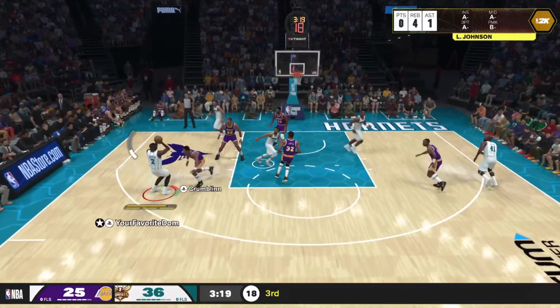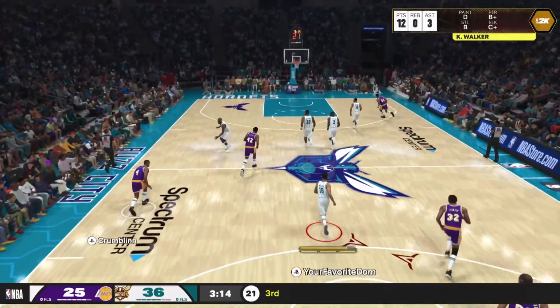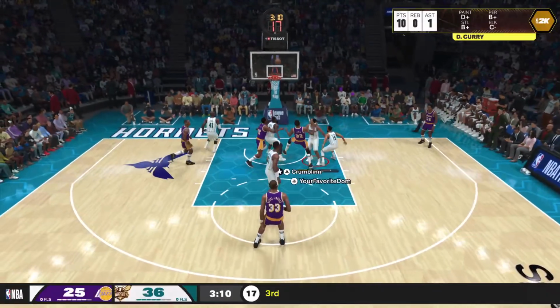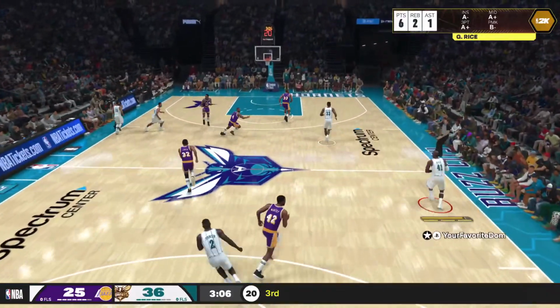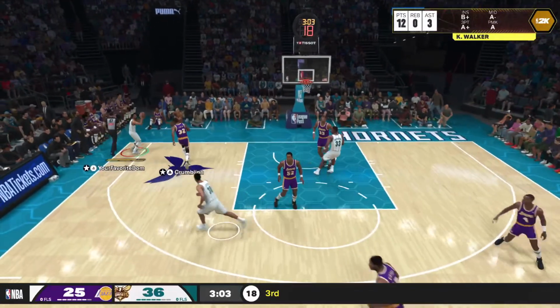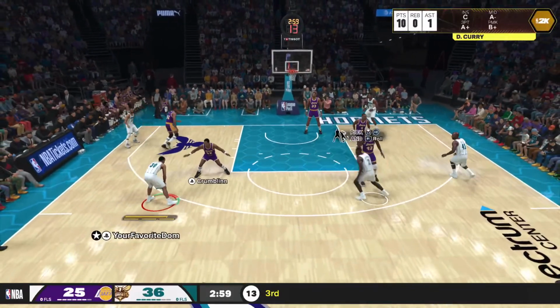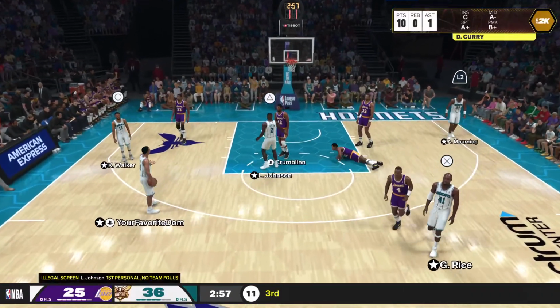The kick out to Johnson. Abdul-Jabbar with a rebound. Outside Johnson. Looking to get it going. Hornets with the rebound. Pass to Walker. Outside Curry. And they call an illegal screen here.